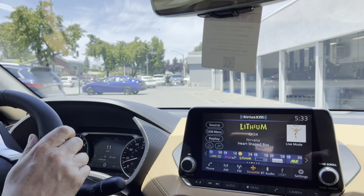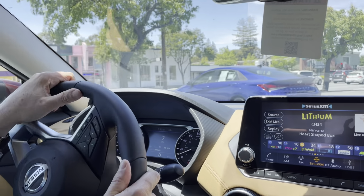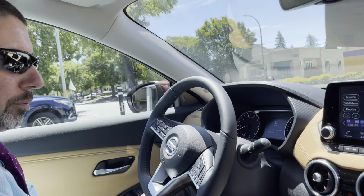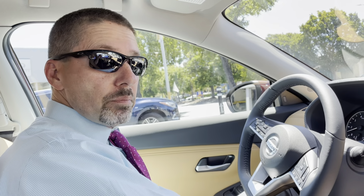So, comfortable commuter car. Both of them, again, very similar cars. Just a matter of what you can find and what you like, what it looks like, maybe packages here or there. But yeah, both solid economy cars.